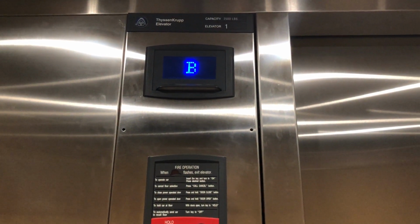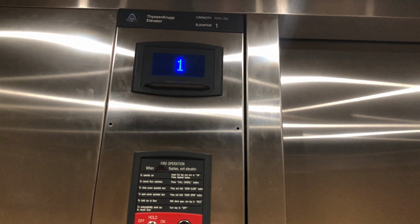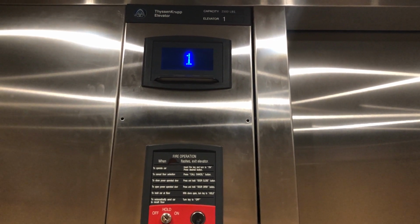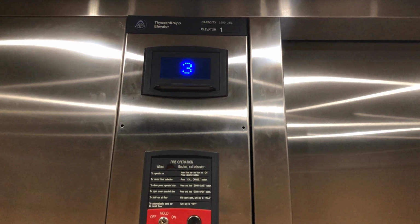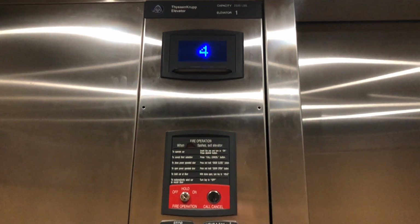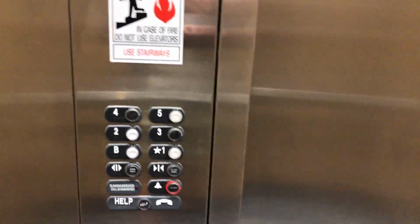Probably gonna run out of storage any second. Here we go up. I wanted to get in here forever, but I finally got in. Here at 5.